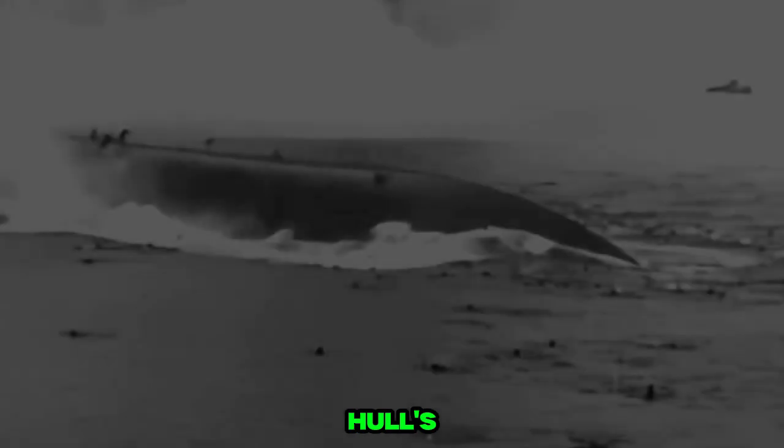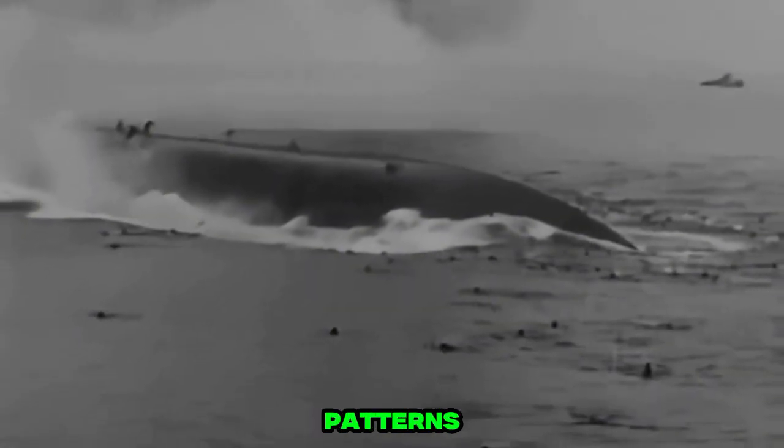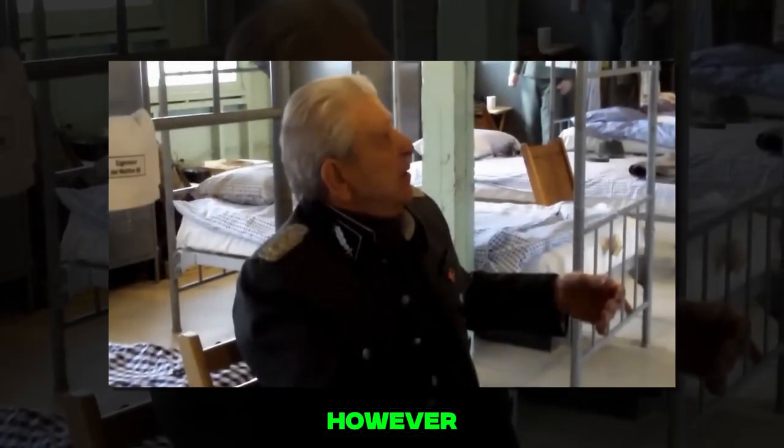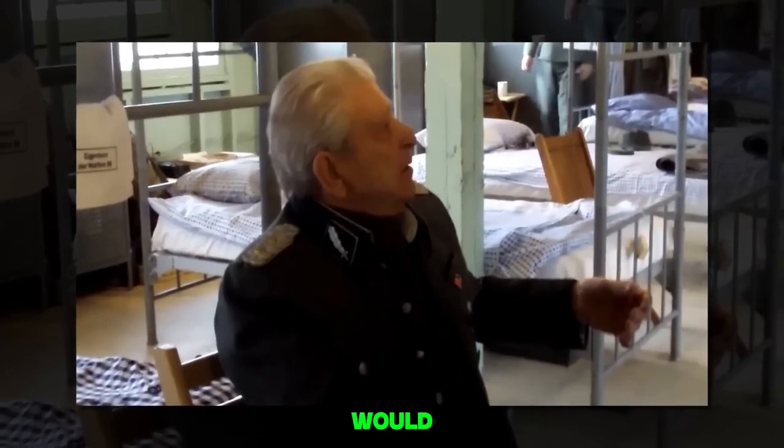Some of the sections inside were blown apart, which suggests a shock wave from inside and not an explosion from a depth charge nearby. On the other hand, some parts of the hull's outside show deformation, patterns that could be caused by pressure waves from a depth charge. However, these marks are not as bad as they would be if the ship had been hit directly from above.